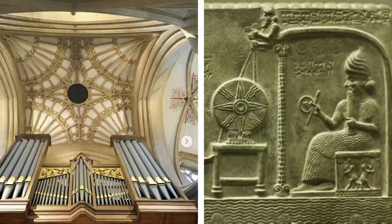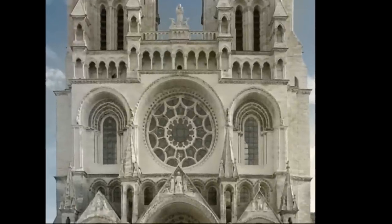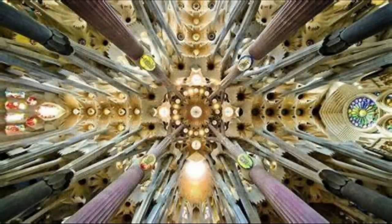These are literally cymatic machines, frequency generators. That's what they are. They're like big Rife machines, right? This is what a Rife machine is. It's a frequency generator. And they were used for healing.